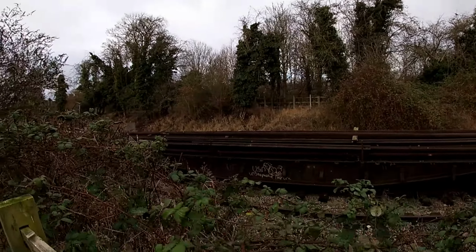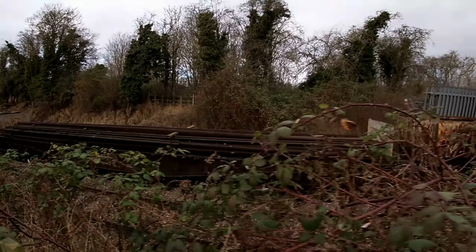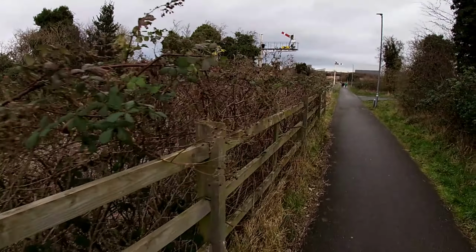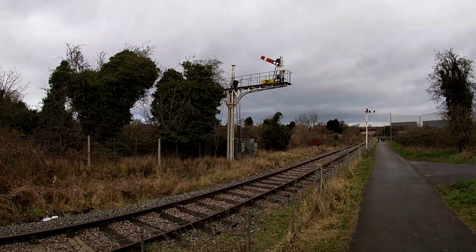Awesome. A cement wagon. Tunnel cement. That's awesome.